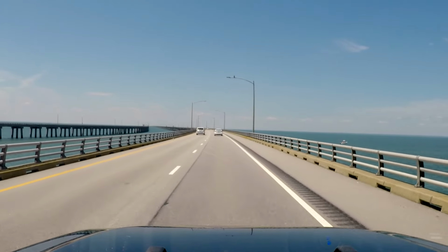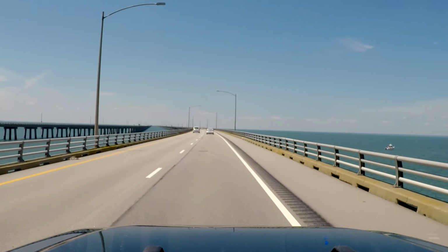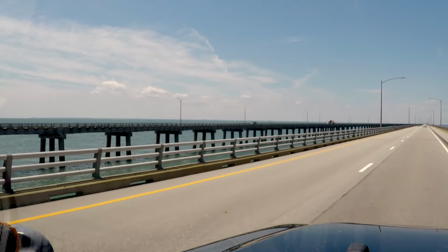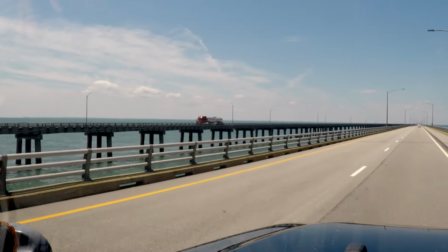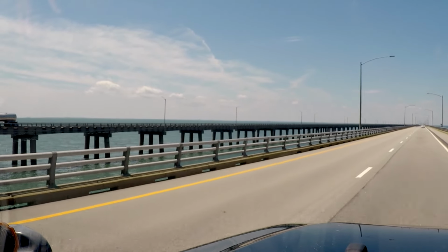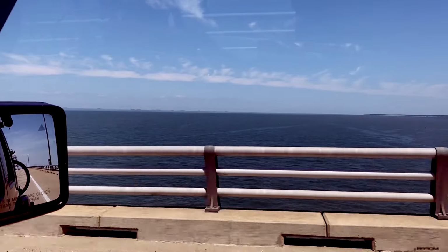Before this project was built, there were discussions about building a bridge over the bay, but the Navy objected, thinking that if the bridge fell down for whatever reason, Norfolk Naval Station would be cut off from the Atlantic Ocean, so the idea of one bridge over the entire bay was scrapped.